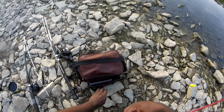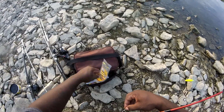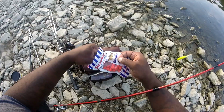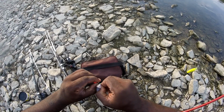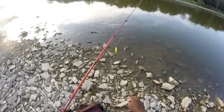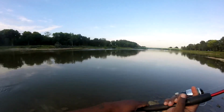I don't even have any night crawlers, and I should have got some because I feel like I might have messed myself over. But I have these strawberry baits right here. Do I think they'll work? Maybe, maybe not. But the only way to find out is to throw them. So long as that hook is exposed, we're gonna see. I will most likely put a bigger hook on here. But let's see what we can do, y'all.